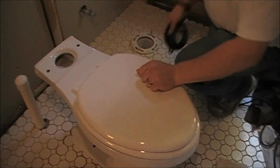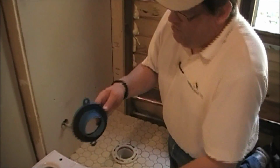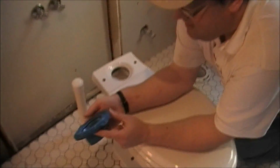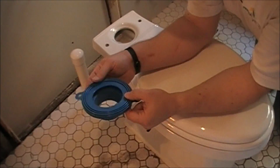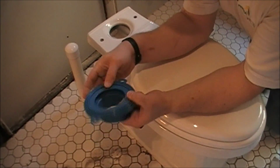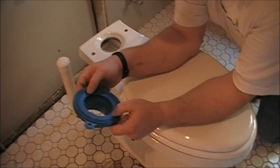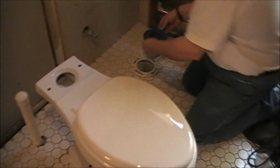The next step is normally you would put a wax ring on the bottom of the toilet. I do not. I'm trying something different here. We have a device that acts as a wax ring, from Fluid Master. It's a toilet seal. It's got some nice soft foam rubber and some grooves here to catch water. So we're going to give that a shot instead of using a messy wax ring.